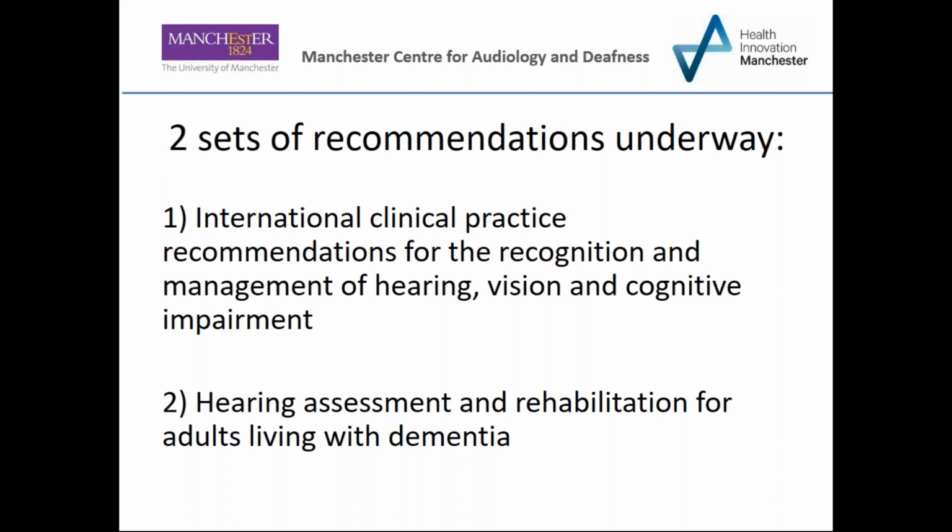And we've written this as a really multidisciplinary team, because I think when we're trying to understand the complexities of working with adults living with dementia, we can't just leave it to audiologists on their own to sort of trial and error things. We really need input from dementia professionals, from care professionals, from occupational therapists, and the audiology profession. So that's what we've done for this second paper. In the first one, we have a mix of hearing, vision, cognitive impairment and rehabilitation therapists in there as well.